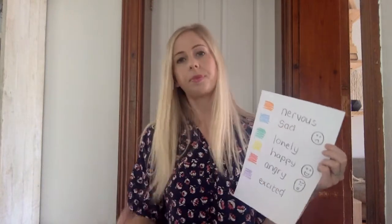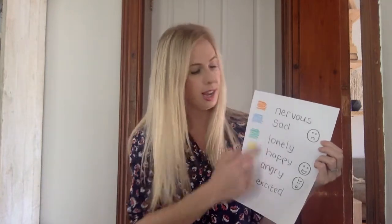Then you're going to take the different colors and ask your child to assign a color to each feeling. So these are not prescriptive. You need to ask your child, what color for you is nervous? What color for you is sad? Etc., etc. So you're going to assign your different colors to your different feelings.